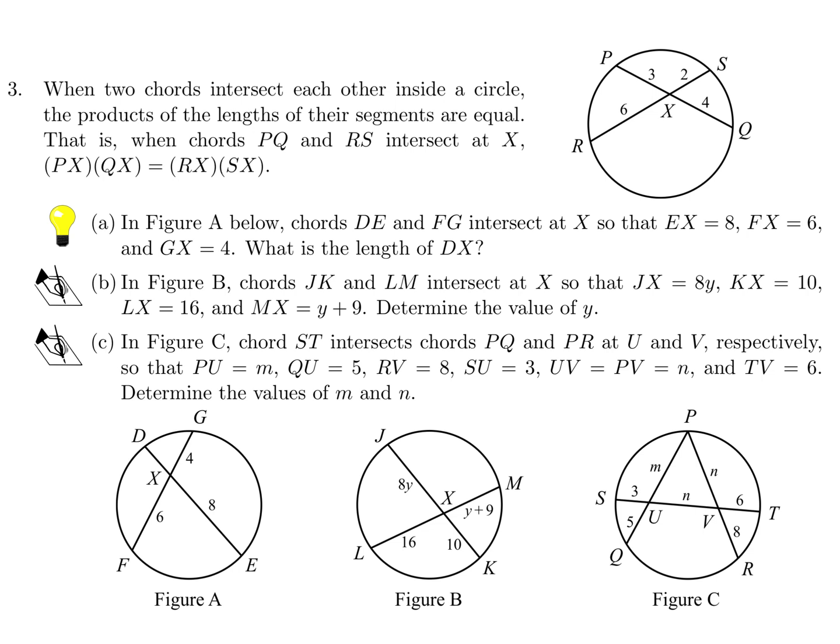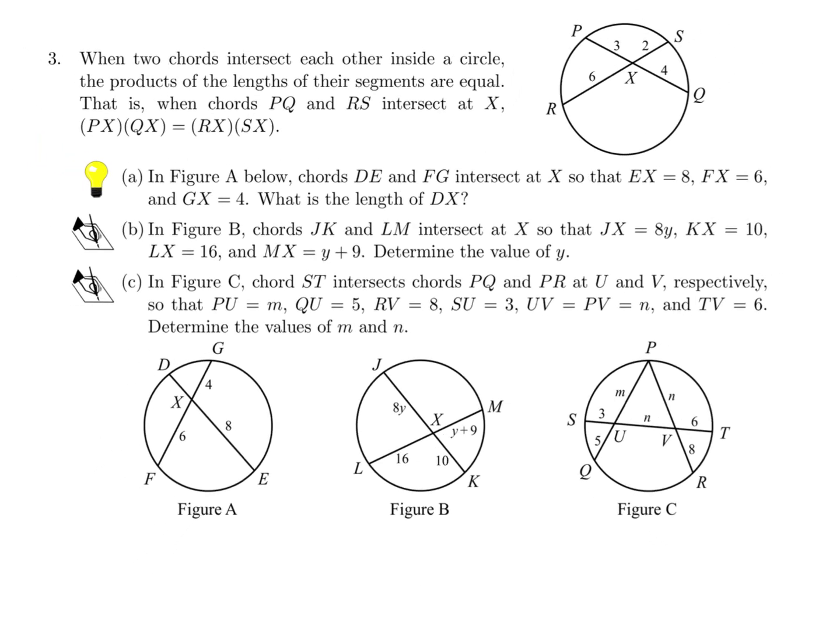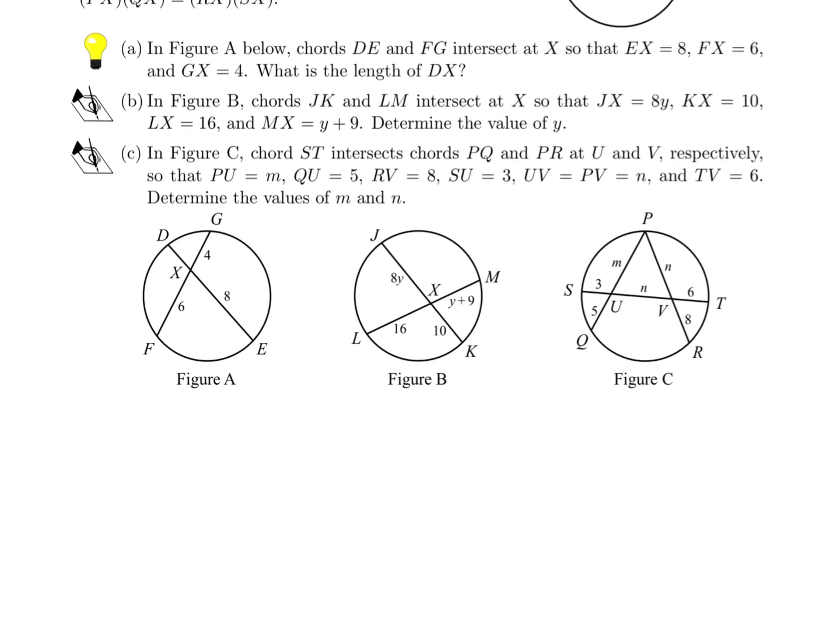Number 3. When 2 chords intersect each other inside a circle, the products of the lengths of their segments are equal. That is, when chords PQ and RS intersect at X, PX times QX is equal to RX times SX. In figure A below, the chords DE and FG intersect at X, so that EX is 8, FX is 6, and GX is 4. What is the length of DX? According to our formula, that's going to be DX times 8 is equal to 6 times 4, and therefore when you solve this, DX is 3.